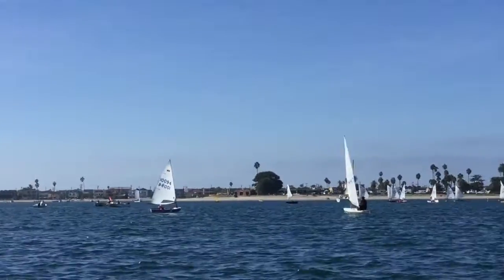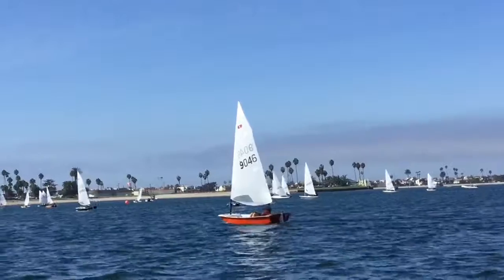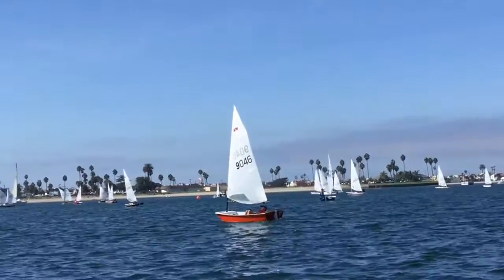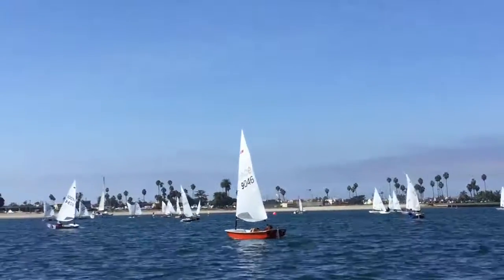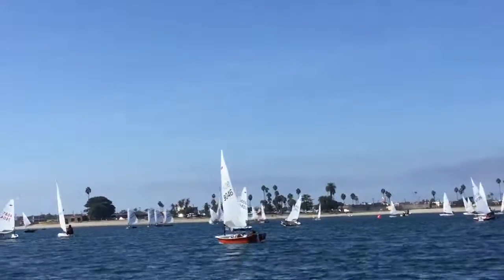There you go. Okay, here's Tommy. Just going a little too high, feathering too much. Not too bad on the trim. He sails with quite a bit of rake. His rake is probably a little further lower boom than Preston, a little bit.